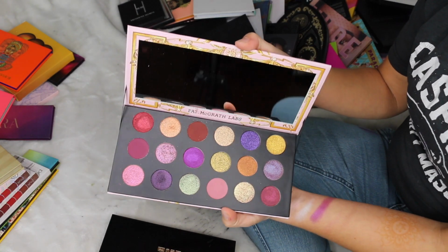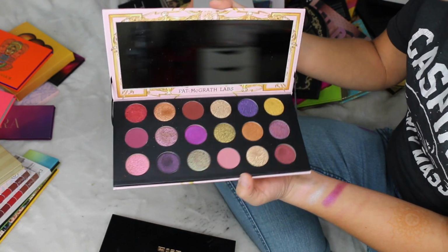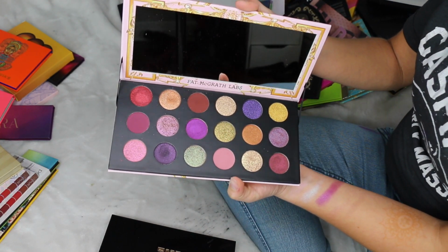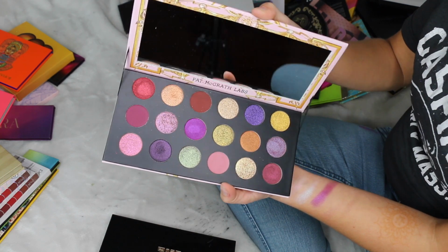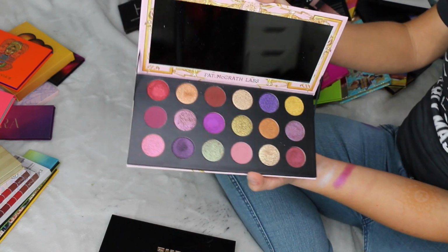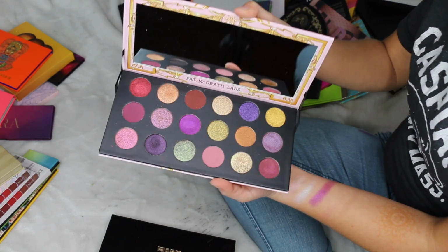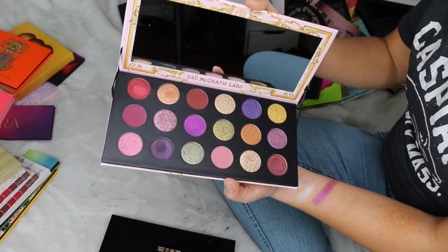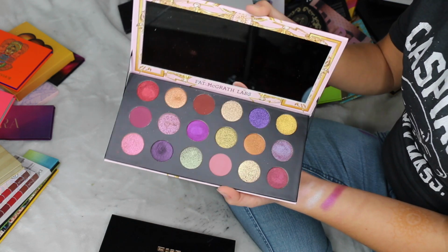This is brand new. This is my newest eyeshadow palette. Look how pretty she is. I bought this because it just looks so beautiful. I'm so attracted to the gem tones. And I've only used it twice, but it's so pretty. I can't really review it yet because I've only used it a couple times.